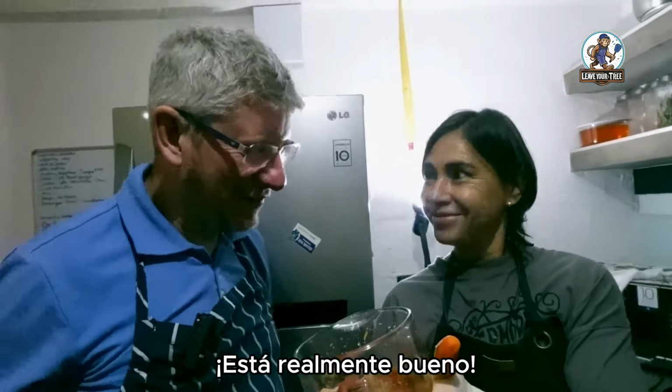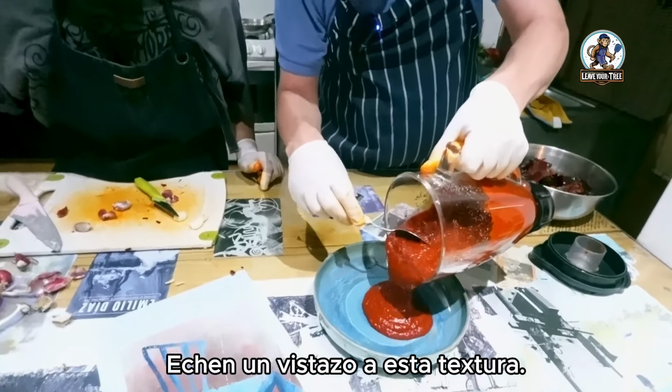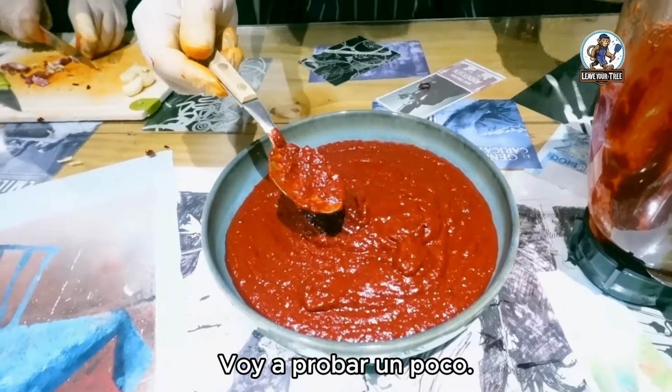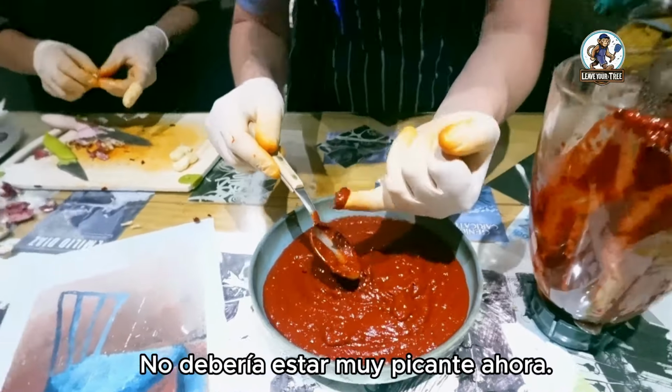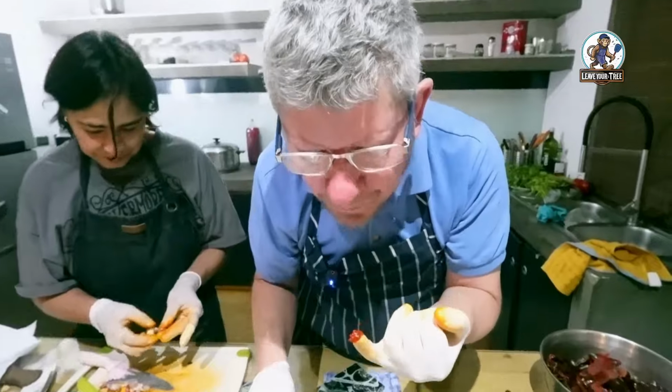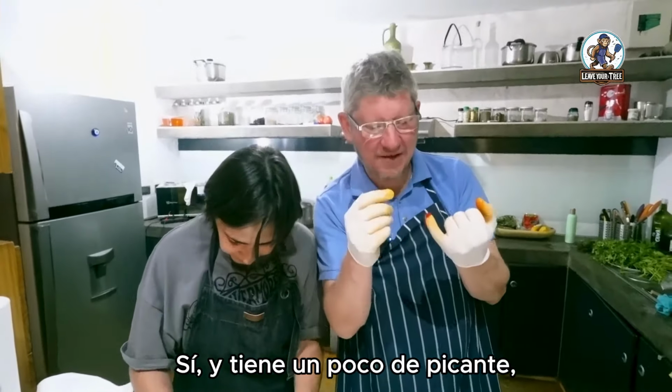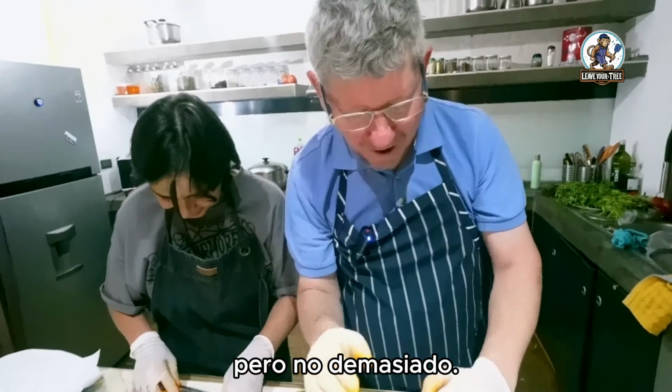Wow, it's really good. Take a look at this texture there. Oh, look at that. It looks like a tomato puree. I'm going to taste a little bit. Again, it shouldn't be too hot at this stage. Oh, that's good. Rico sabor, no? Yeah. So it has a little bit of heat in it, but nothing too mad.